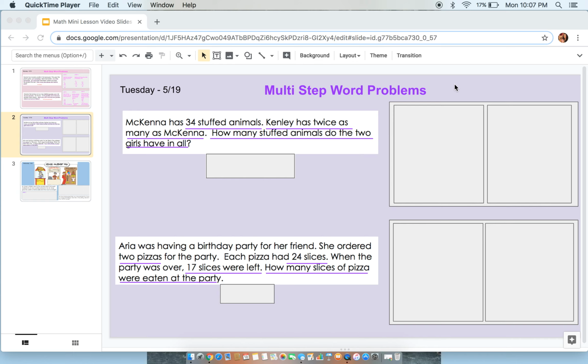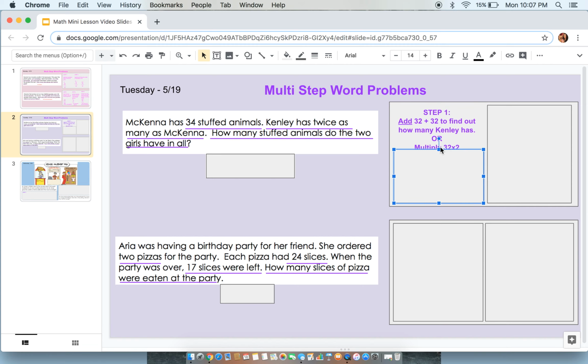So there's going to be a couple of steps to this. They're asking us how many do the girls have in all, but we can't just add 34 plus 34 because that's not what they're asking us. That's not what the question is telling us, okay? So we know McKenna has 34 stuffed animals. Kenley has twice as much. So our first step is to add 34 plus 34 to find out how many Kenley has. Or we could multiply 34 times 2.